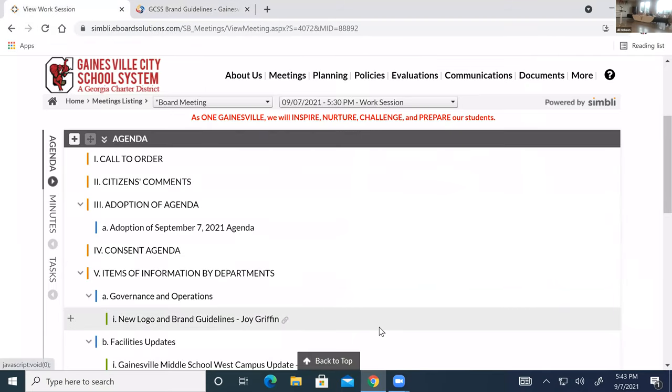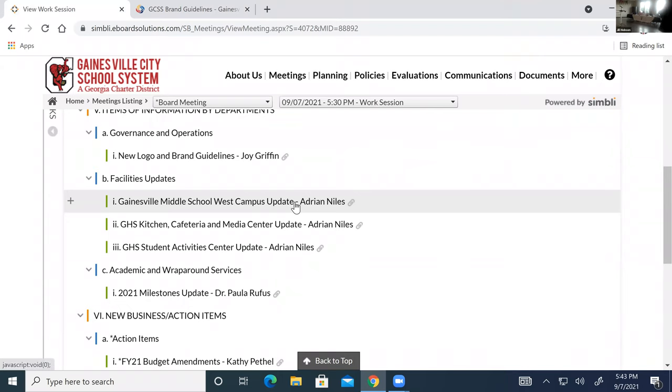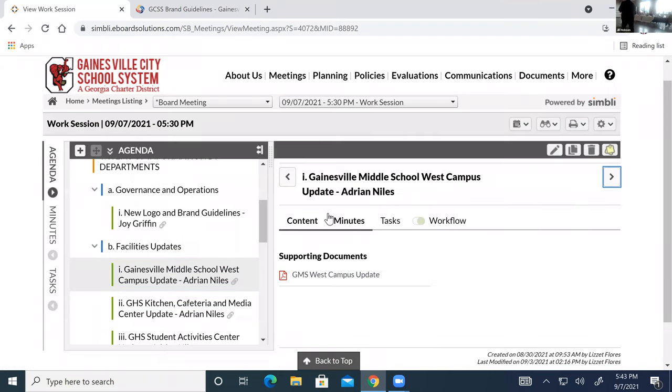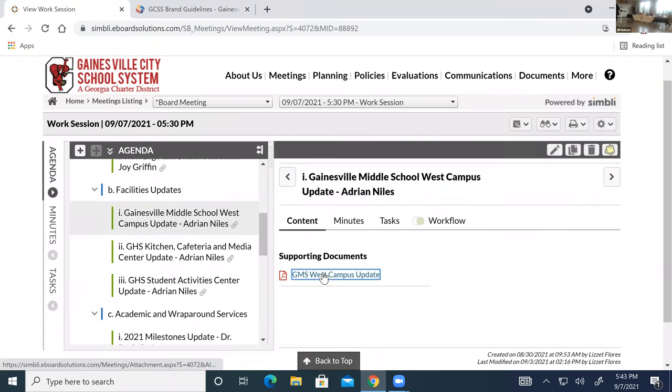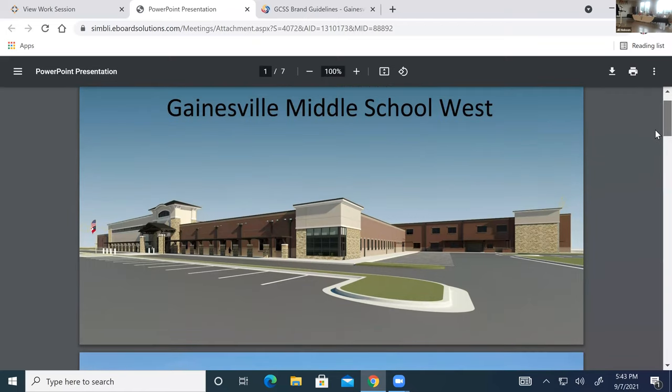Okay, now it's going to be able to update on all the assessments. We're excited to bring a report this evening on the progress of that process over the last month or so. And first we'll start with Gainesville Civics.